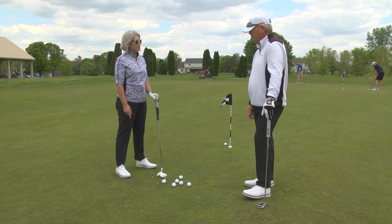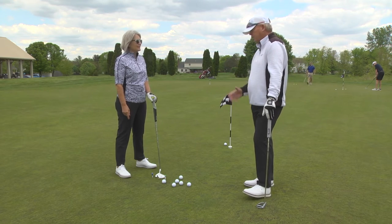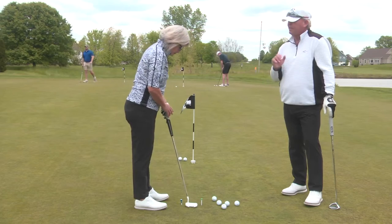Now these greens seem to be running fast. They are fast, extremely fast. This is a fantastic course. Yes. Yeah, so the greens here at Westchester Golf Course are extremely fast and great. All right, let's see another one, okay?